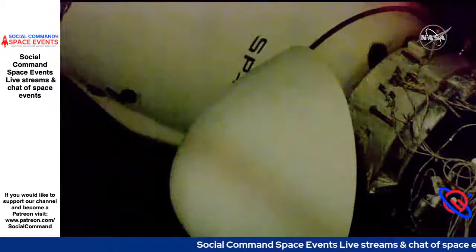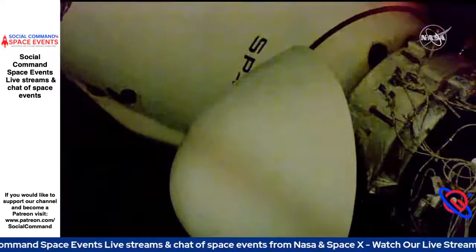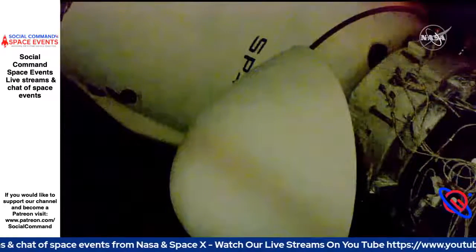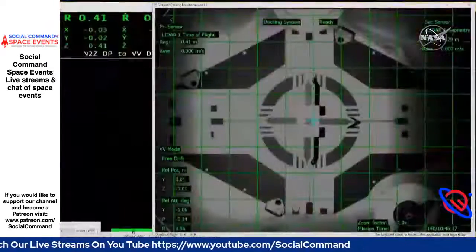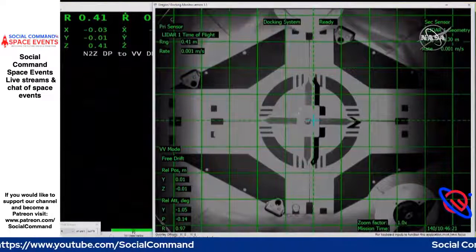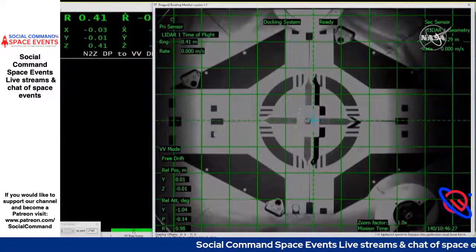We had confirmation that the soft capture ring retracted successfully, and we got a short look from Dragon's centerline camera looking in at the International Space Station, and that was actually a view of the vestibule that we've been discussing, that space between Crew Dragon and the A-Pass hatch. That's the space that will need to be pressurized prior to hatches opening today. And there's that vestibule as we were discussing.